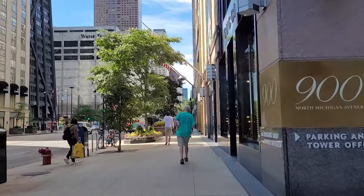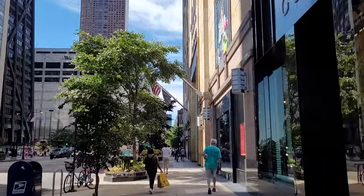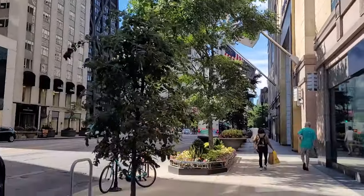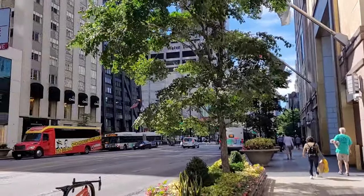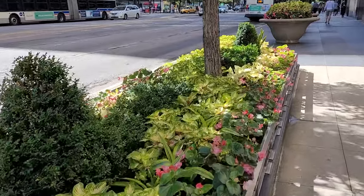Well, I needed to make sure that I wasn't gonna get run over. Well, the problem is, I was filming the car where it said, do not walk. Look at this. Like I said, I'm really impressed with the greenery.